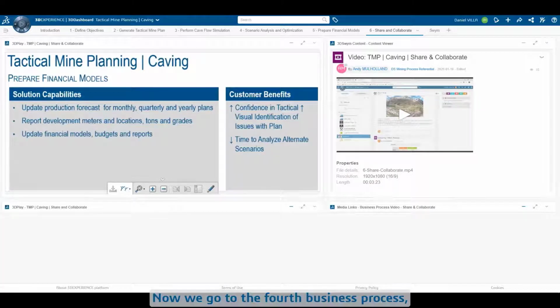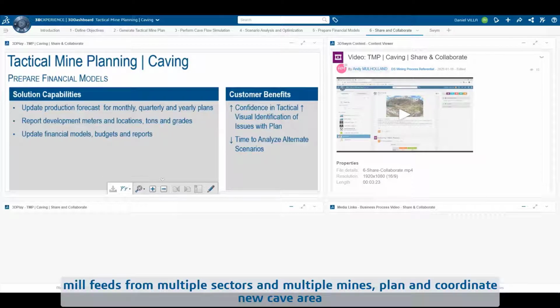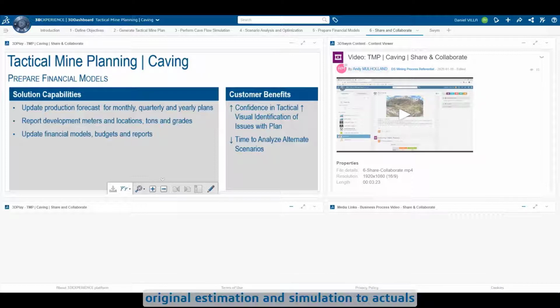Now we go to the fourth business process, the scenario analysis and optimization, where we can optimize mill feed from multiple sectors and multiple mines, plans and coordinate new GEOVIA in conjunction with development activities, determine the correlation between original estimation and simulation to actuals, and define possible contingency for maintenance development plan.